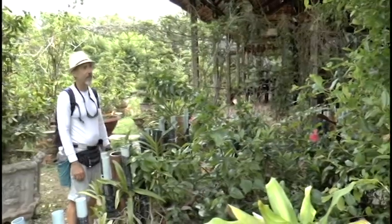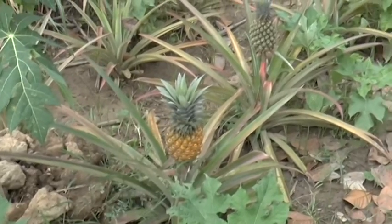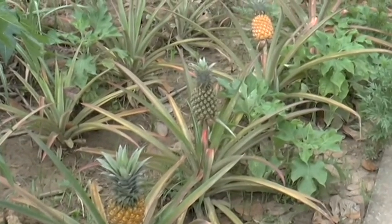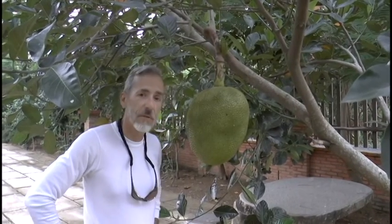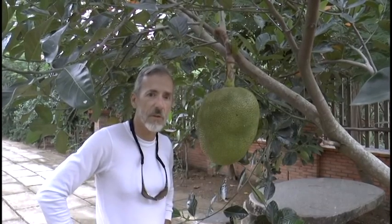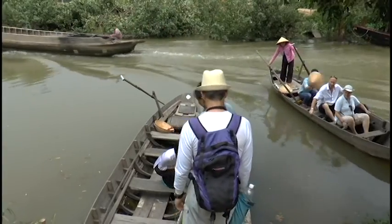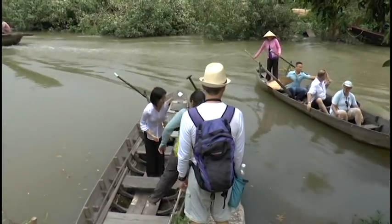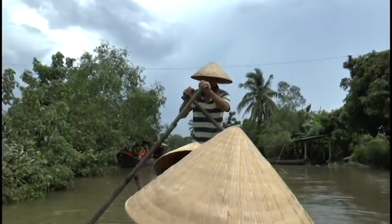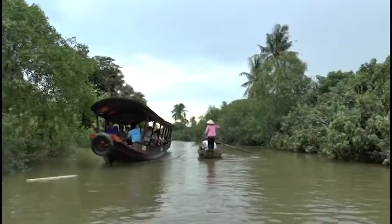We took a walk around the garden. This is a jackfruit. Inside there's all these little kind of fleshy chunks with seeds in them. Pretty tasty. We're going for a boat ride. We each wear a traditional conical hat. In these boats, the rower maintains a standing position.